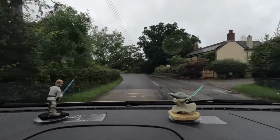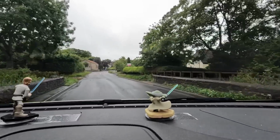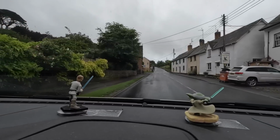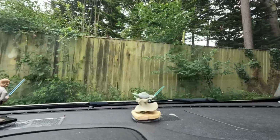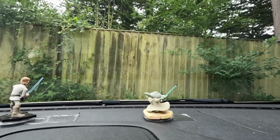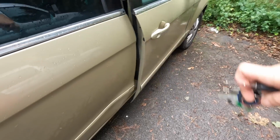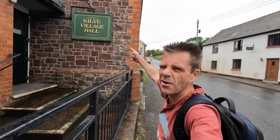Coming into the village of Kilve, apparently. K-I-L-V-E or something. Thing is, I'm hoping I can park in the village here. And it looks like I can. Oh, this could be good. From a distance. Oh yes, legend. Kilve? I think it's Kilve.